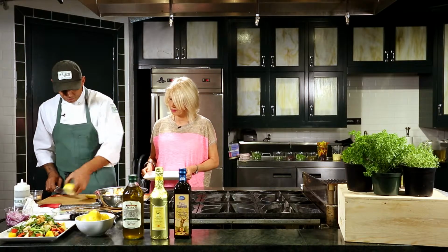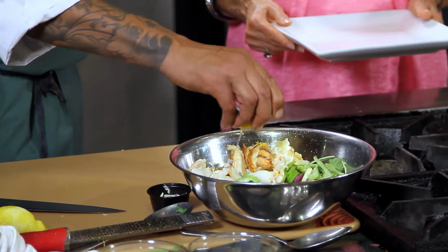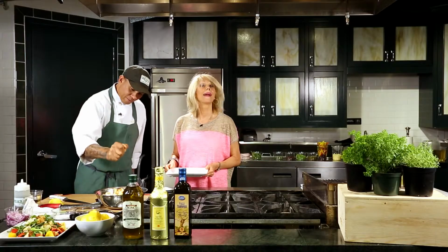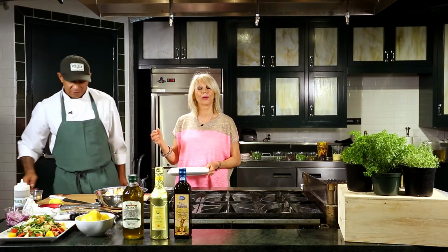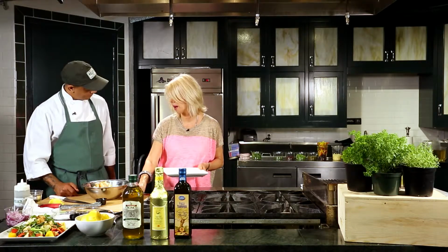Little trick with using lemon. Just cut off a little quarter of the lemon and squeeze it. This way you don't get any seeds into it. So instead of cutting it in half where you're going to get the seeds, you just slice the outer part basically. That's it. And you get a lot more of the juice.